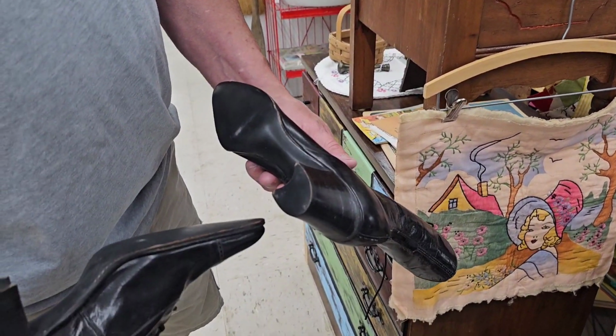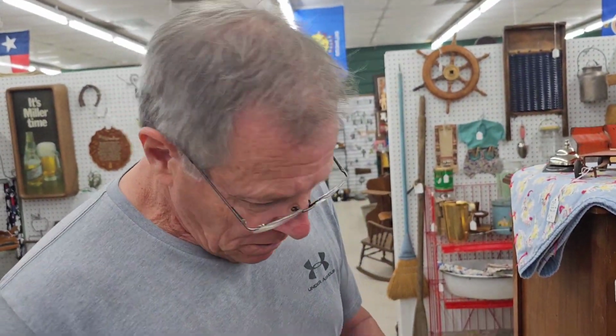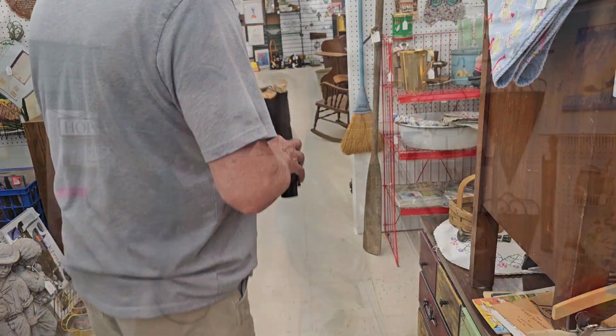My husband said that he thought those boots look like witch's boots. Are they in good shape? Well, yeah, they very seldom touch the ground, or on the broom. He's so funny.